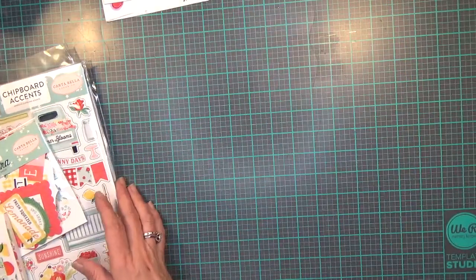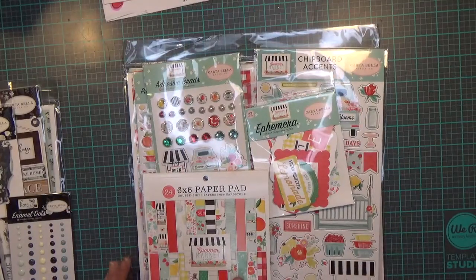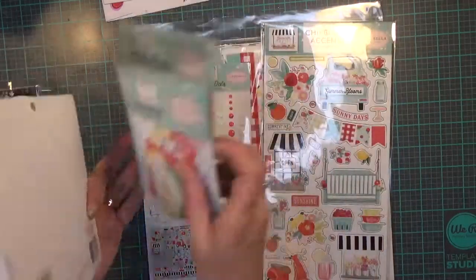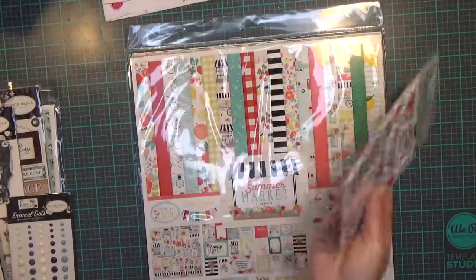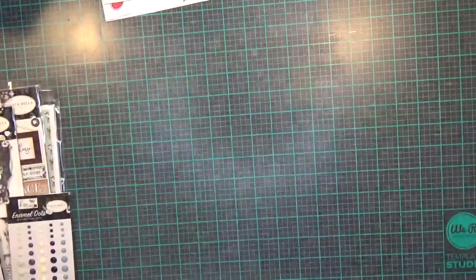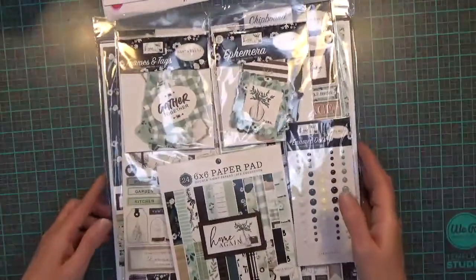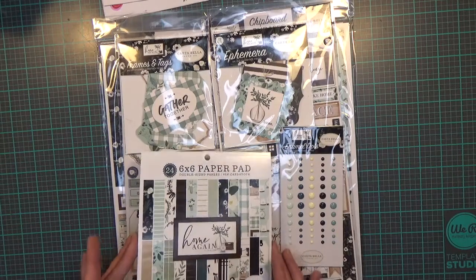They're both Cartabella collections, and the first one is the Summer Market, which has all of these absolutely wonderful, incredible items with it. Right there is the Summer Market collection that you can choose from. And the next one that you can choose from is Home Again.